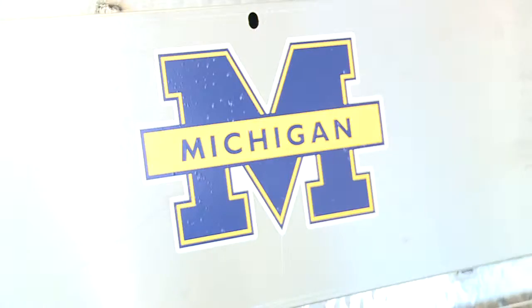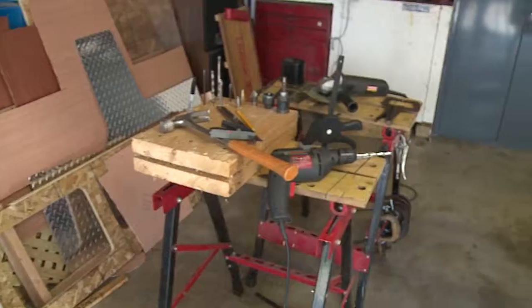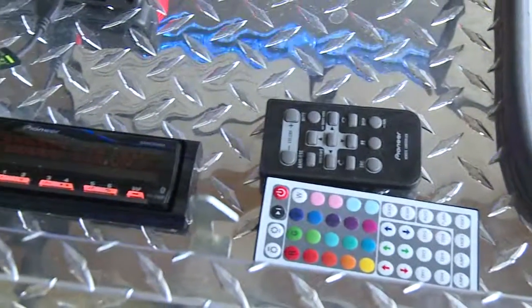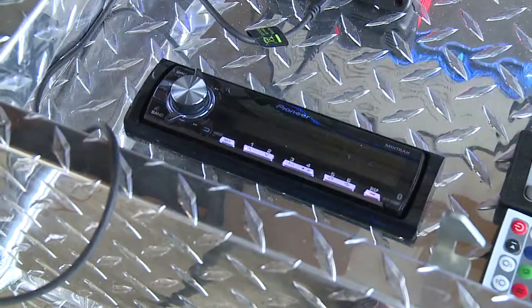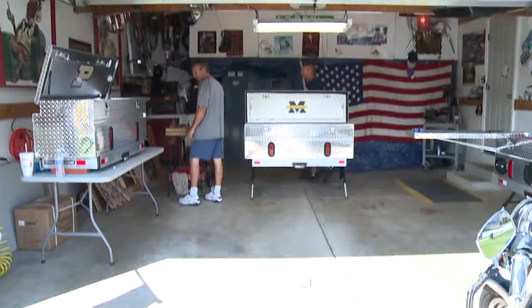And if Notre Dame or Michigan's not your team, not to worry. You know, whatever you want, we'll make it. So we want to hit some pro games, and then we also thought this might be a good fit for NASCAR as well, too. The guys are hoping to crank out 100 by the end of this year and 1,000 in 2016, which may force them to look beyond the four walls of this garage. I would say within a month, we're probably going to have to move into something a little bit bigger.